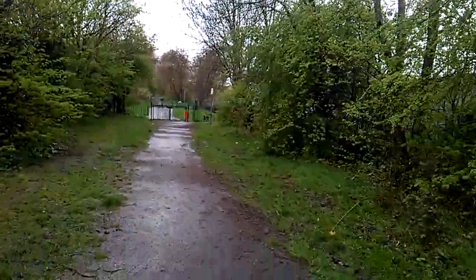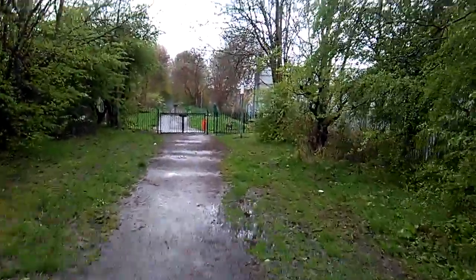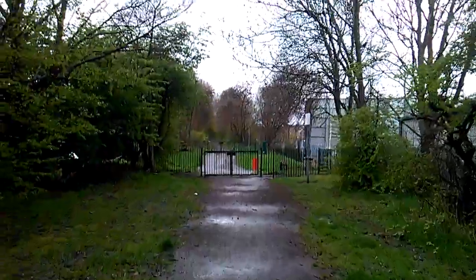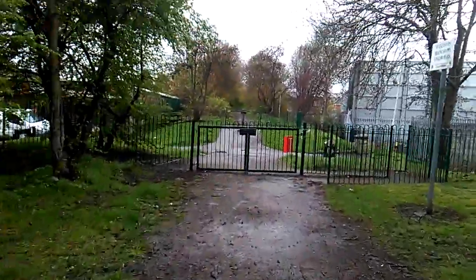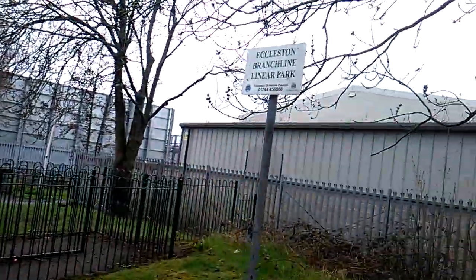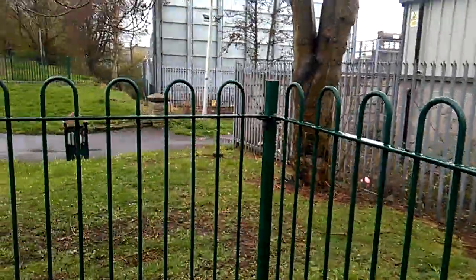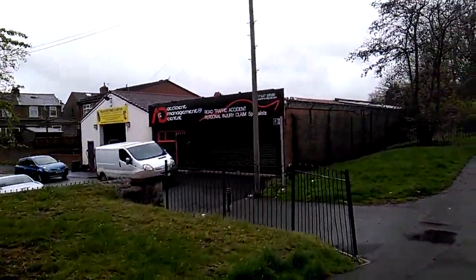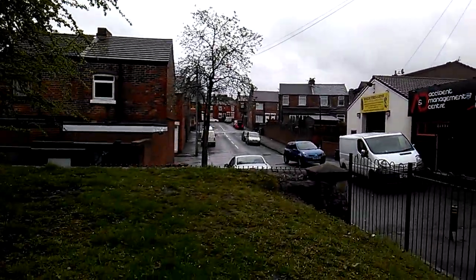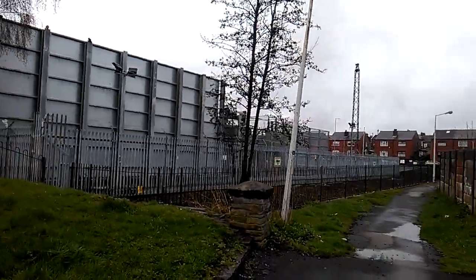There's probably more than one narrow path in St Helens, but this is the one that I'm familiar with from my childhood. Which is Roscoe Street, leading on to Knowsley Road. All changed, Roscoe Street. Substation's altered a fair bit.